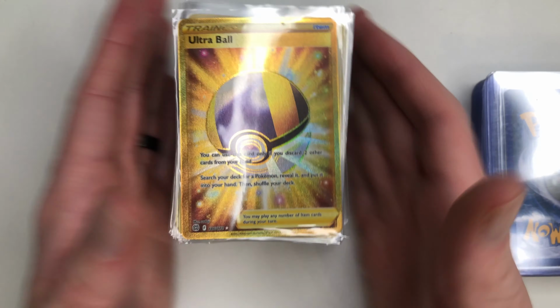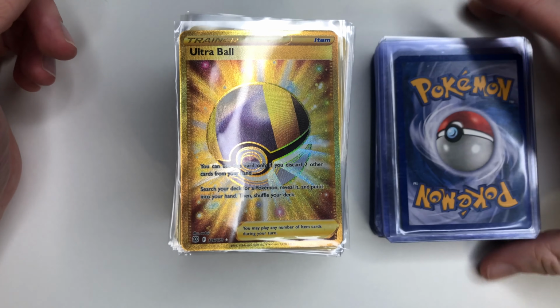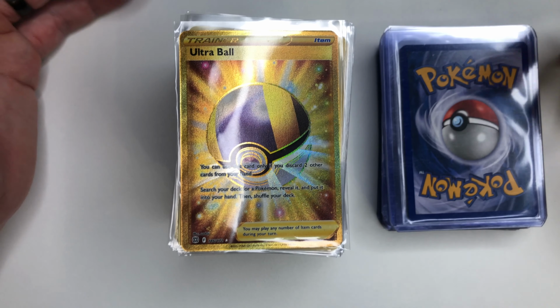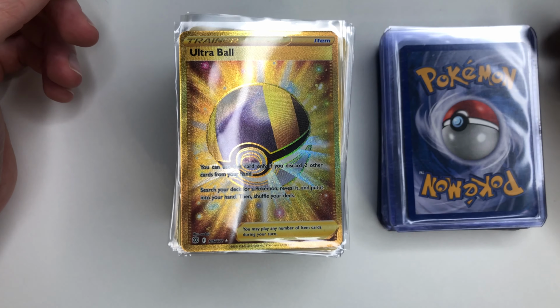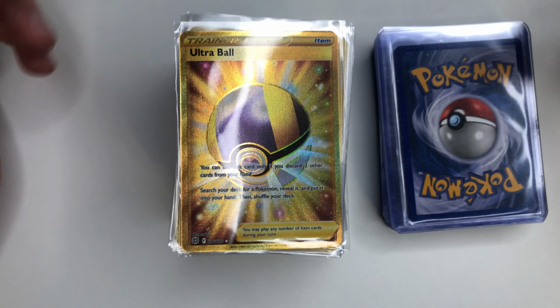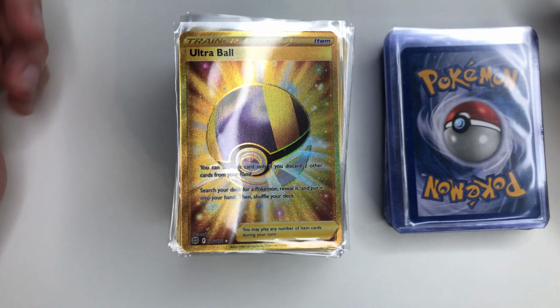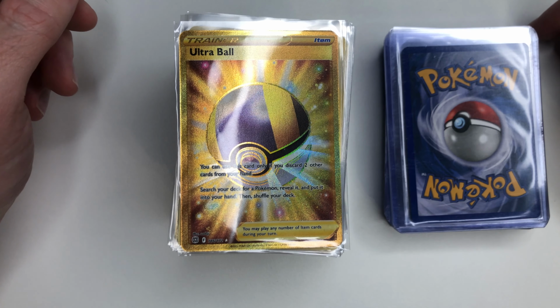Really quick, I do want to say I got this whole stack here. It was $320 by adding in a couple other cards, but the majority of the stack was for $300, about $2 a card. And some of these are obviously well worth more than $2 a card. So I figured there's a pretty good chance I'm going to make my money back and also add a nice little chunk of cards to my collection that I really like.